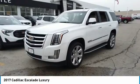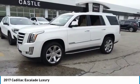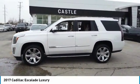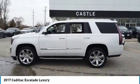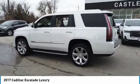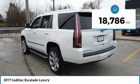We are pleased to show you the 2017 Escalade. A full-size luxury SUV, the Cadillac Escalade stands for A-list style. Thrilling, yet effortless performance combined with advanced luxury and technology that's on the leading edge of the industry makes the Escalade an easy choice. This vehicle has less than 20,000 miles.